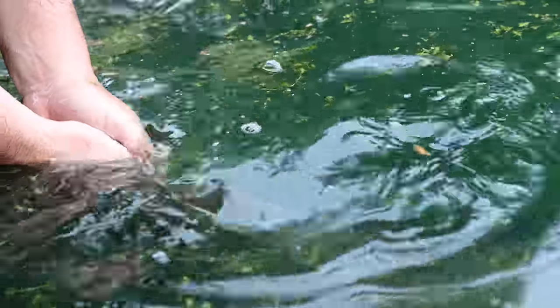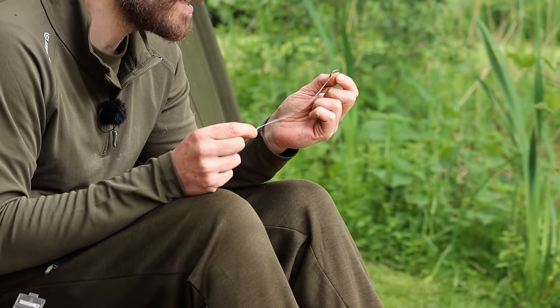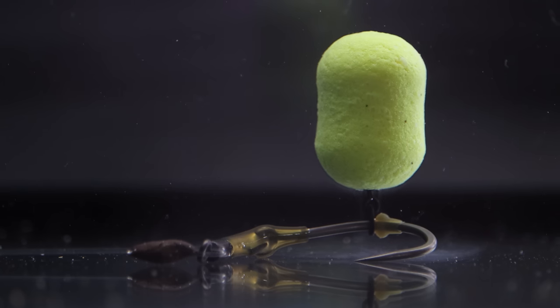Now, in terms of my next presentation for the Ronnie rig, and again, I'm not going to show you how to tie this one because I've literally just shown you how to do it. And it's near enough exactly the same. And this is how I use a Ronnie rig for a wafter. Yeah, so you can use the Ronnie rig for everything from pop-ups to wafters, really.